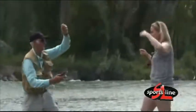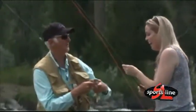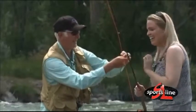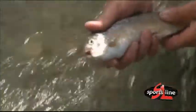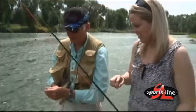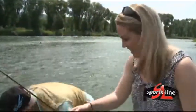Your first whitefish. Whoa. There you go. Maybe you need to kiss the fish. Julia, this is your first fly-caught fish. Congratulations. He's a lively one. Caught it on a nymph. This means the girl caught a fish. Whoa. Oops, maybe not. She's still catching your fish.